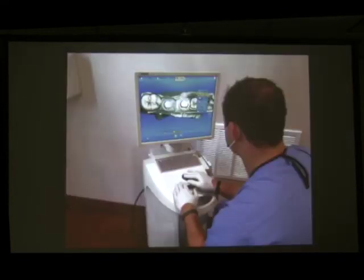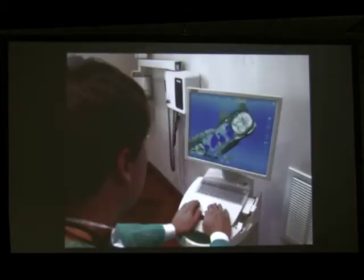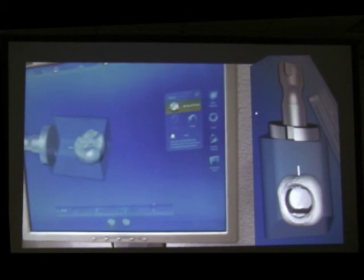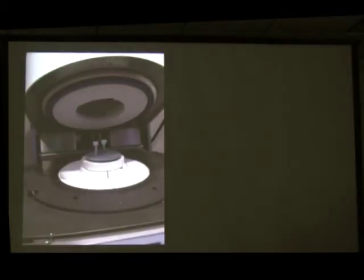So with CEREC, of course, nowadays you design not just the shape, but also what type of color, and not even that, you can also choose, depending on the block, a block with different tonality, so it can be more yellow on the base and more incisal toward the top of the occlusal surface. So it's amazing what you can do with CEREC.